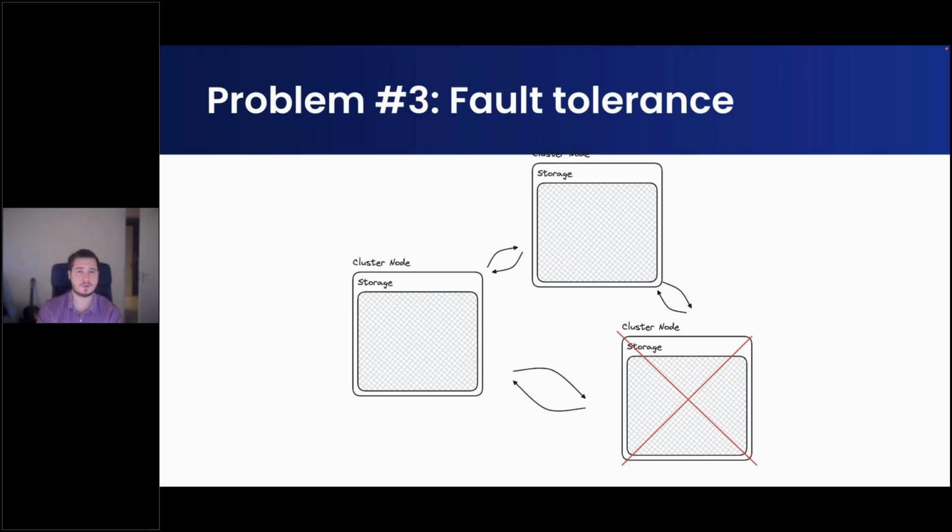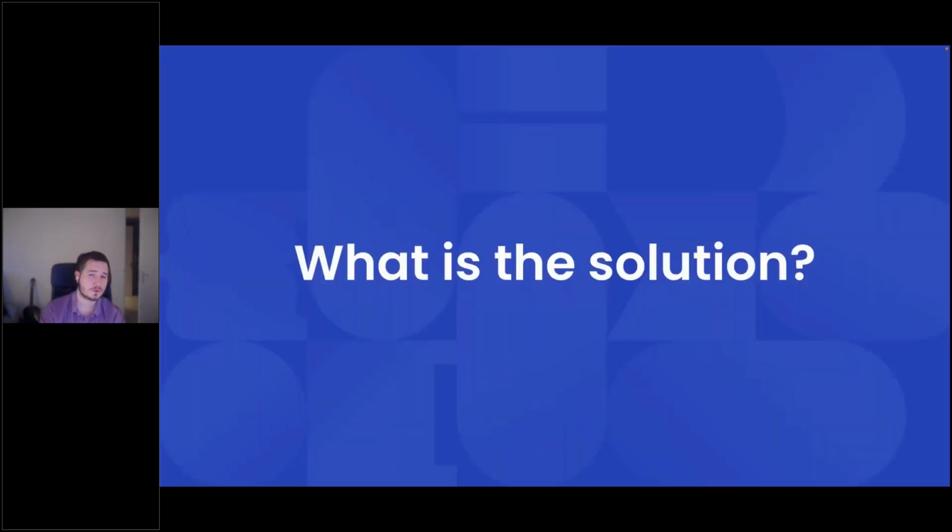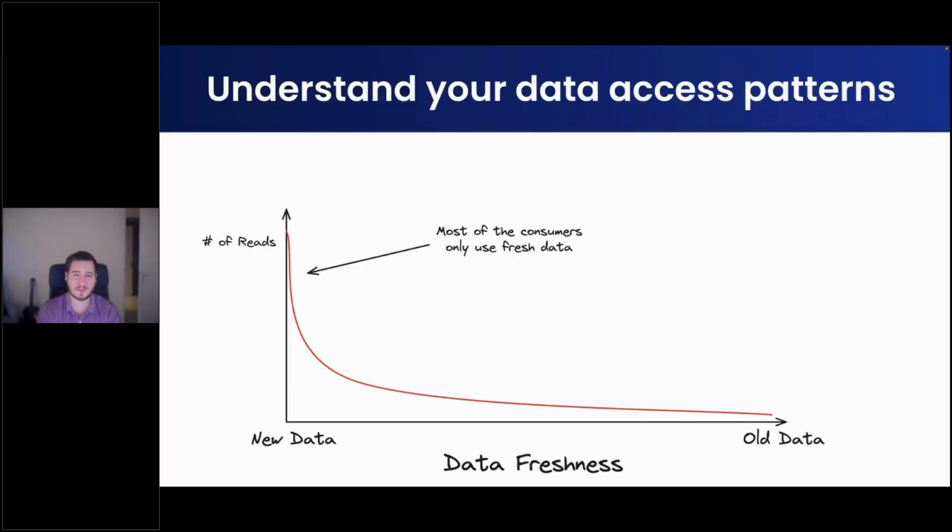If we can move to the next slide now to talk a bit about the solution. So what's the solution, right? Well, after years of running Kafka in production, we have vast amounts of evidence that consumers of those systems primarily use fresh data, unless there is a specific historical reprocessing which is already accounted for.